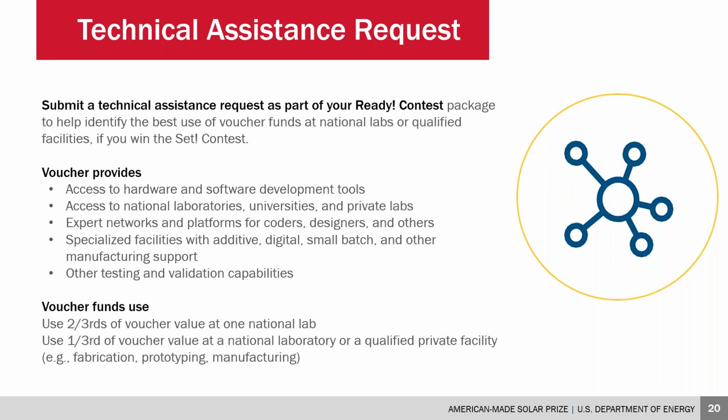You don't necessarily just need to test for the sake of testing, but is it a specific test? Do you need help manufacturing a certain component of your system? Do you need some design consultant? Do you need help testing how your hardware fits with something else? I think the possibilities here are endless, and just really think about what you could really use help with.